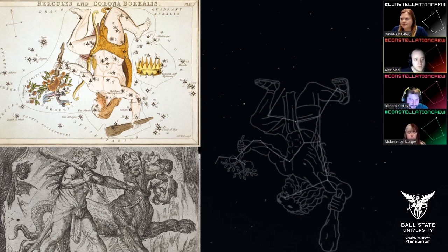Another one of his labors is that he had to capture the Cerberus, which is the dog that guards people from leaving the underworld. And there are some weird things about the Cerberus. It's often depicted as just a 3-headed dog, kind of like in Harry Potter. The first one, the Sorcerer's Stone. But there are often snake heads coming out of it. So you can kind of see that in the top left picture.